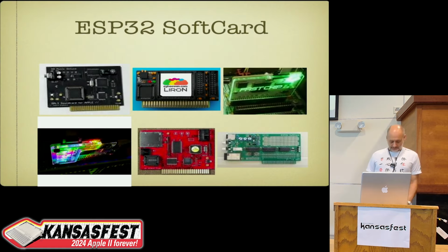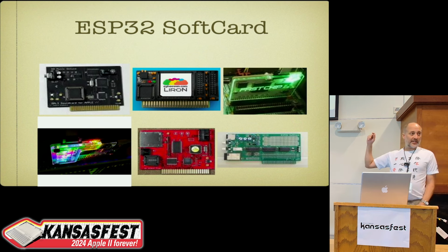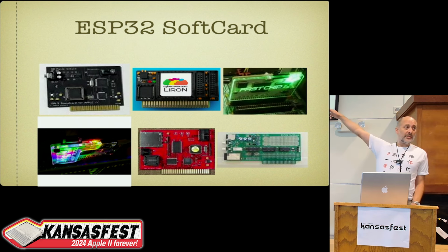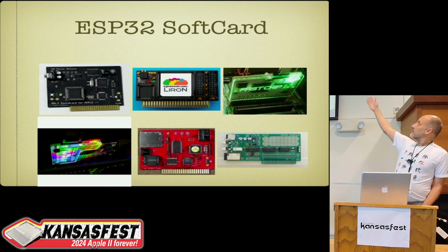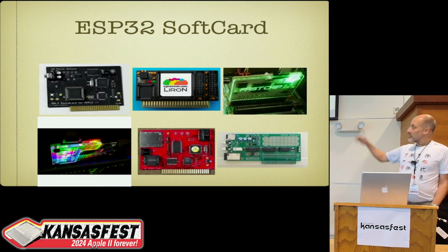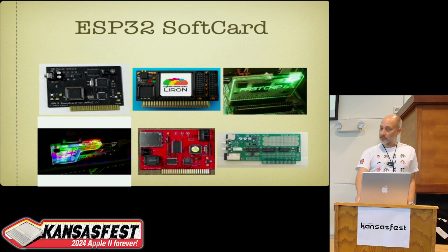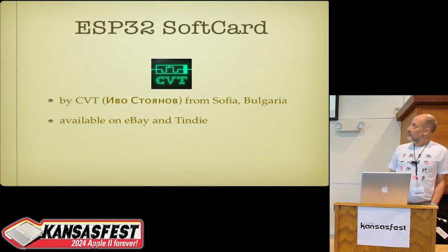Okay. It's hard to keep an eye on recent hardware development. I noticed last year that even some KansasFest attendees didn't know anything about SD music card, for example. There's a fast chip 2E, mega audio music card, SD disk, and now comes from Bulgaria this ESP32 soft card.